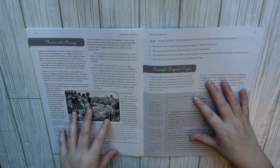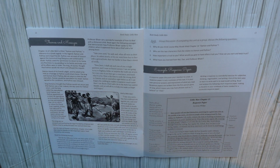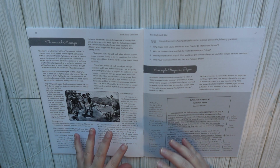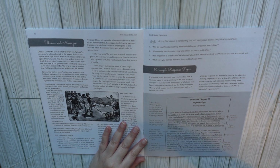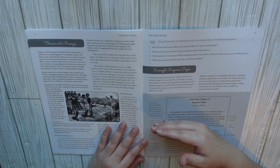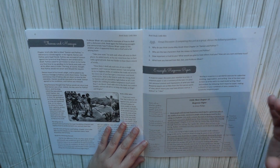So I like that they're dissecting the way the book is written, how things were worded. I just think it's a really good way for your student to really understand the value, the themes and the messages of good literature.